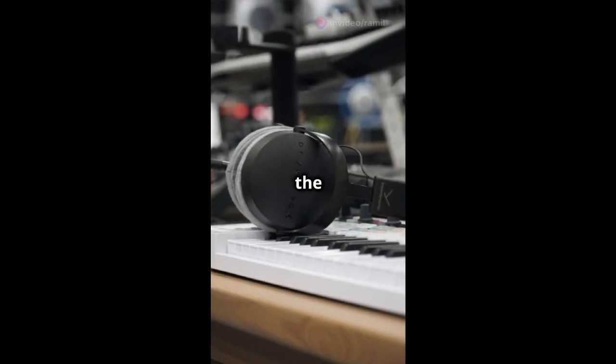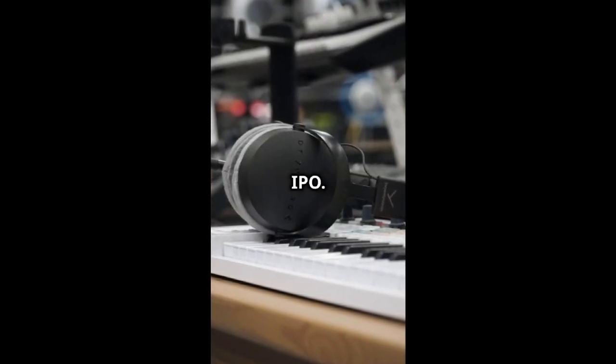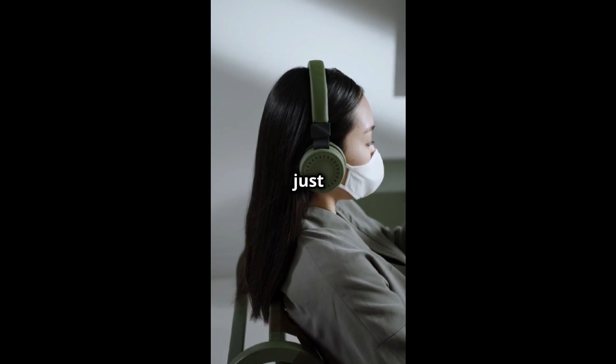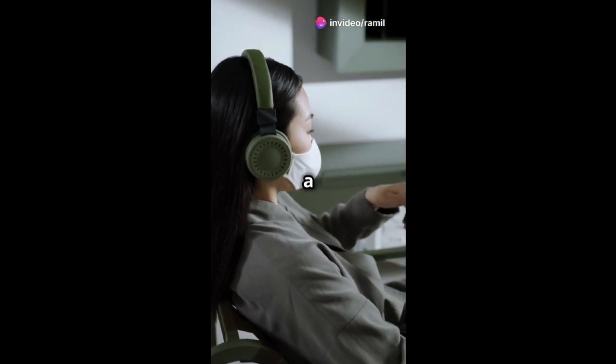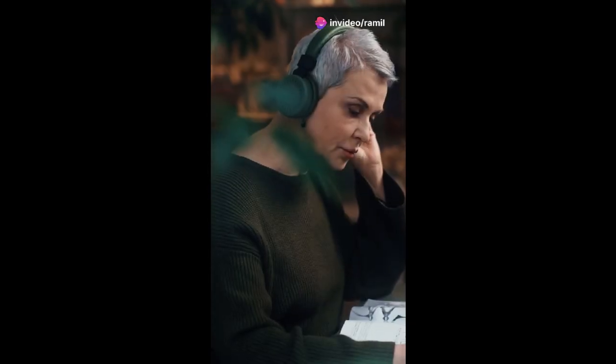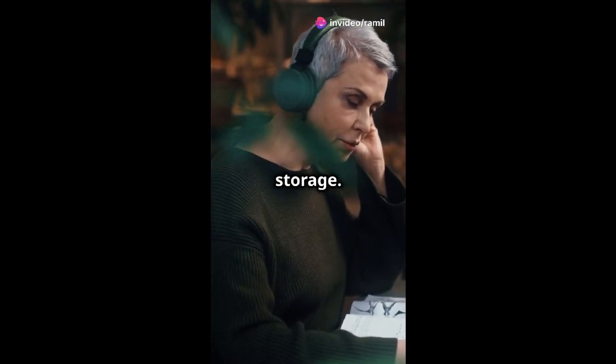And finally, the MPOW H19 IPO. At just $60, you get noise cancellation, deep bass, and a foldable design. Ideal for travel and storage.